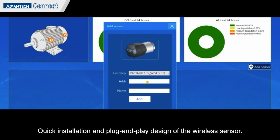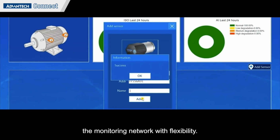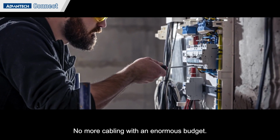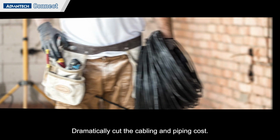Quick installation and plug-and-play design of the wireless sensor. All you need is to enter the serial numbers to expand the monitoring network with flexibility. No more cabling with an enormous budget. Dramatically cut the cabling and piping cost.